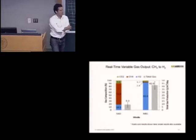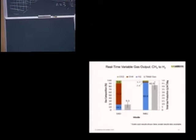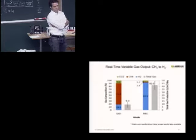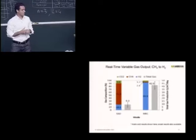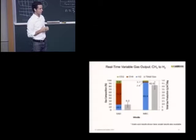We were also able to show that we could, in real time, switch between different outputs. So this is an example of one system switching between EAD mode, which is methane generation with 71% methane, and then going to MEC mode, which is hydrogen generation, with over 93% hydrogen. So we were able to switch in real time between two different outputs of a cell, and this is in one cell that's about this big. So you have something that could be generating electricity, methane, or hydrogen just with basically a switch of electronics, which we thought was pretty cool.